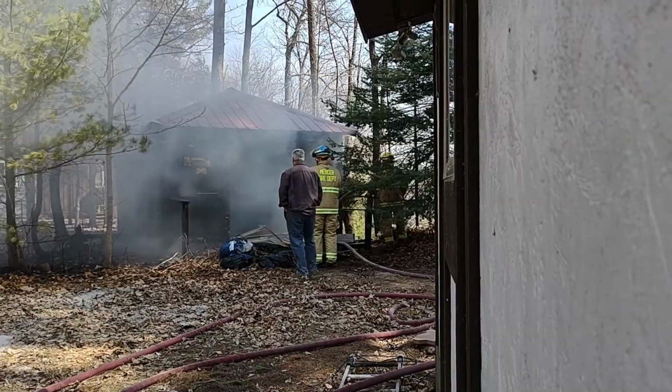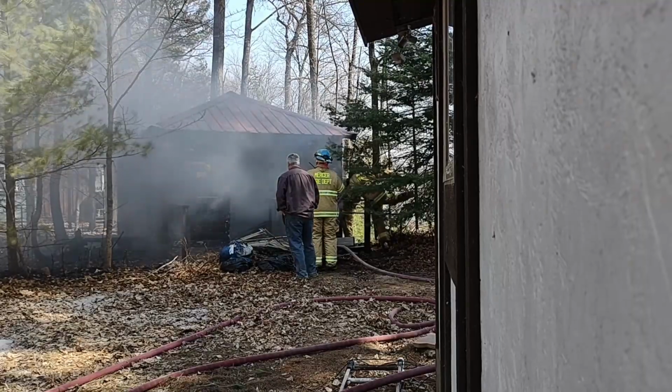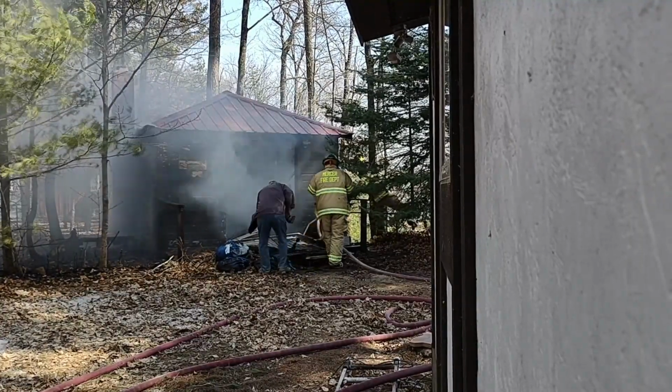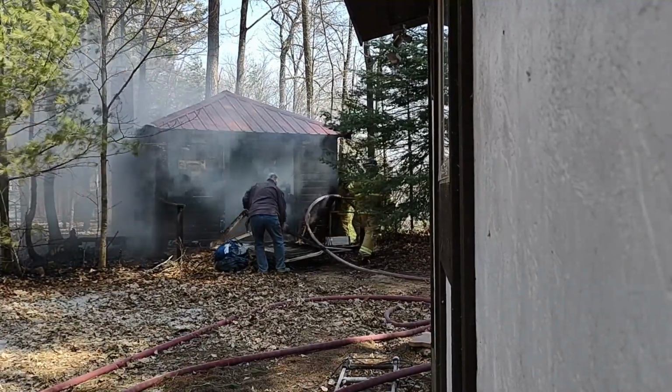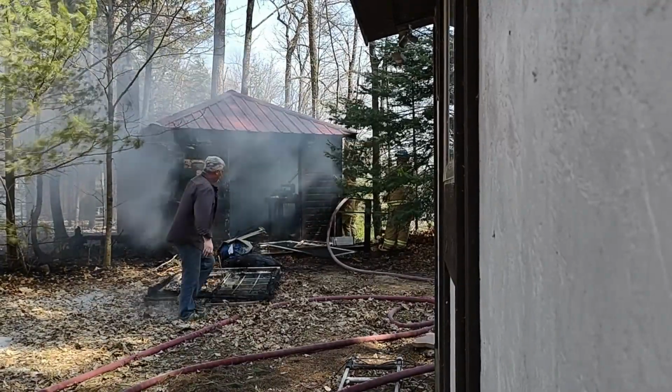It's an old building and it's pretty dry. And if you're looking for a picture of me, that's probably the only one that you'll see. I'm just pulling what's left of the door out of the way because a fireman kept walking over it.